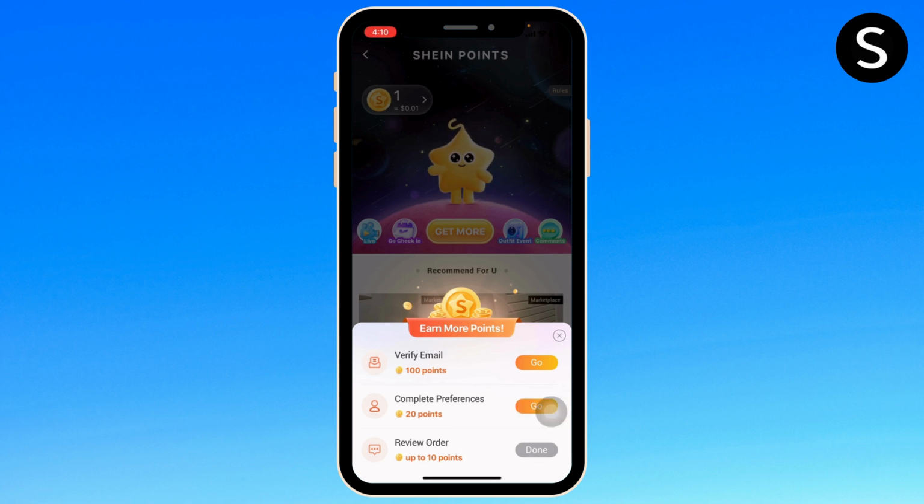Also, Shein often runs campaigns and contests. Participate in these to earn extra points. The Shein app sometimes includes games and other interactive activities that reward points. Follow Shein on various social media platforms and participate in their social media events and giveaways to earn points.